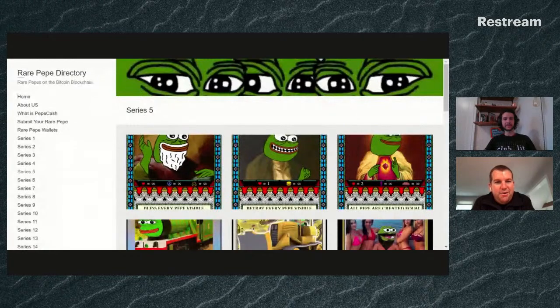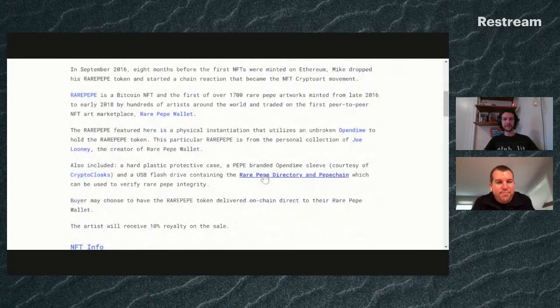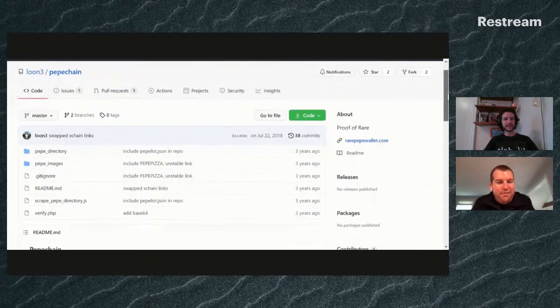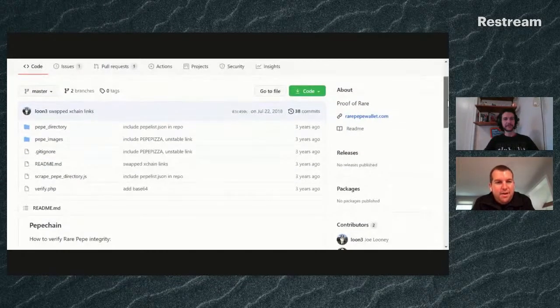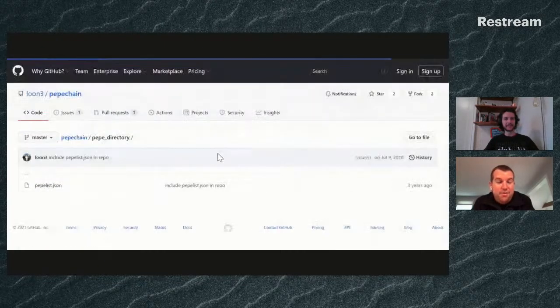So you've got this physical Rare Pepe, kind of the whole Rare Pepe project itself in a time capsule form. It's unique for sure. It's unique even in the NFT world. But I like it. I think it really represents that moment in history that got us to where we are today with the NFT mania that we all see that's still going on.